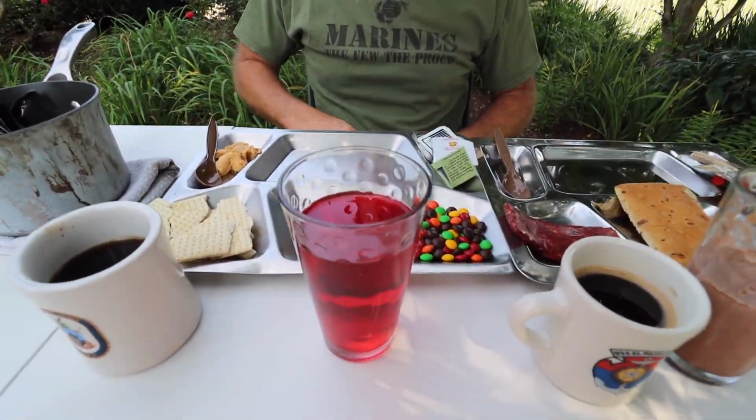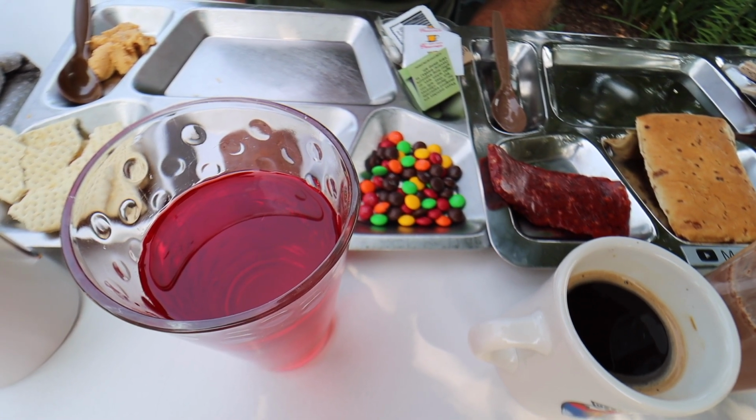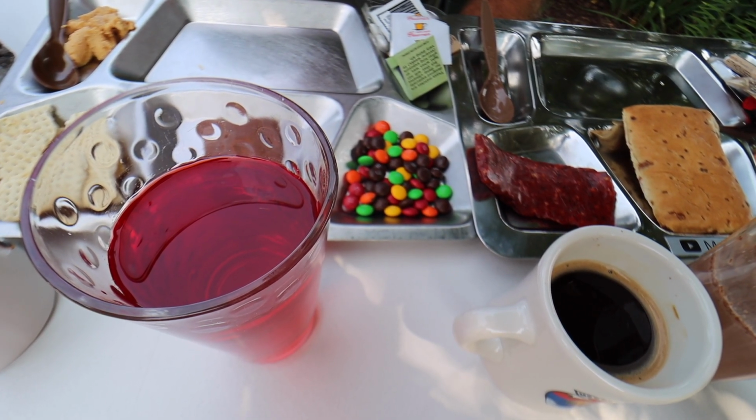Well, let's say a quick prayer and get started on our meal. Father in heaven, I appreciate so much this time to share with the folks out there. I thank you for this food you provide for me. I ask you to bless it to my body. In Christ's name, amen. Amen.